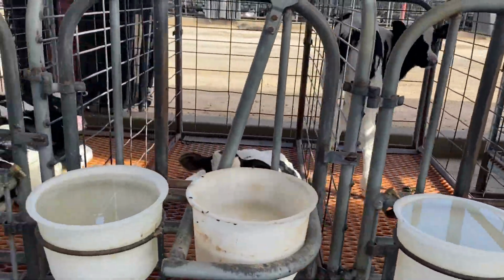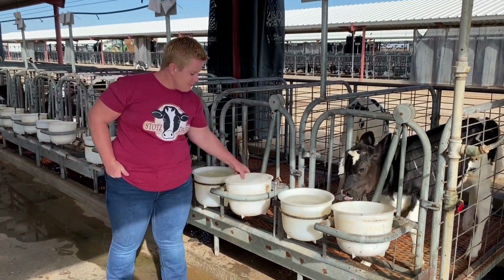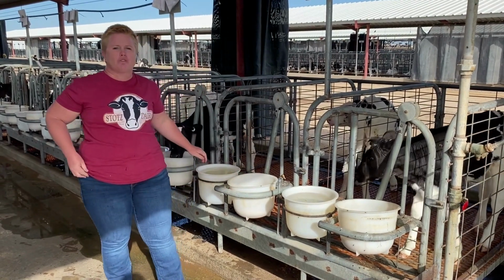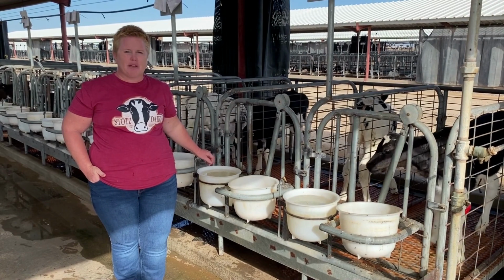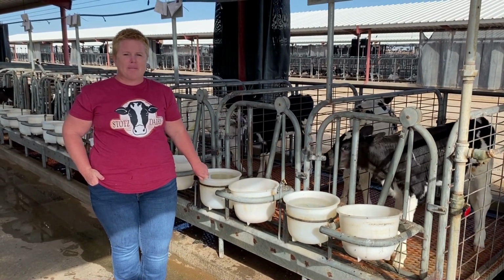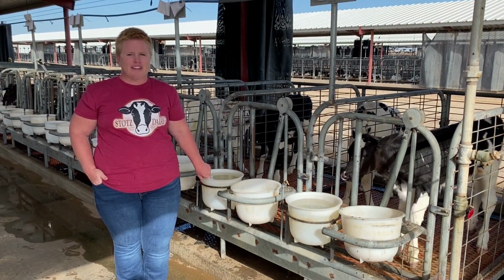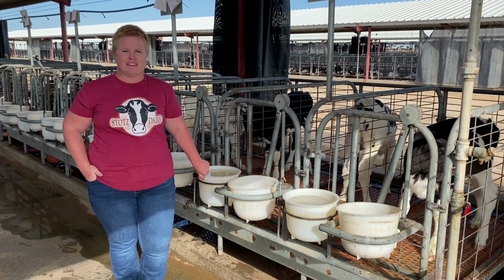So while she lives here, she gets as much water as she wants to drink, she gets as much grain as she can eat, and then she's going to get milk twice a day. We milk all of their moms, and then we go down to the milk barn, we bring the milk back, we pasteurize it to make sure that it's as safe and healthy as possible for the calves, and then we feed them as much milk as they can drink twice a day.